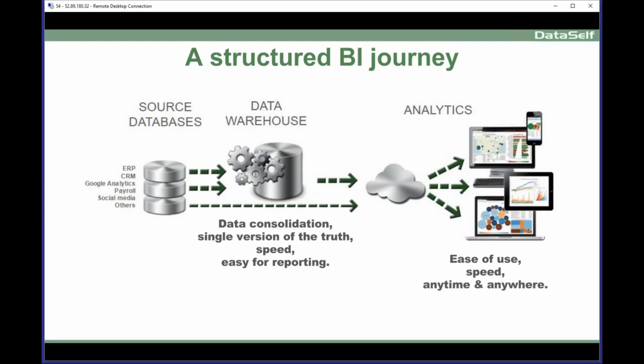Finally, you need to have a platform that will provide information in different formats. People have different working styles. Some people sit at a desk on their computer all the time. Some people have notebooks. They use web browsers on different devices, or they use mobile devices. They want to receive information by email and whatnot.